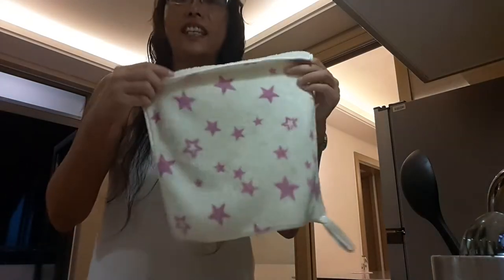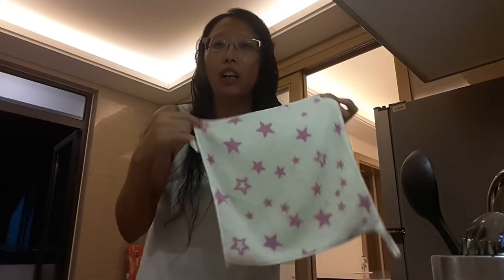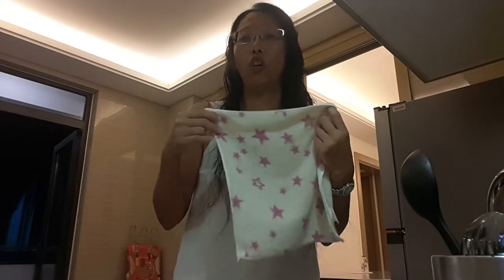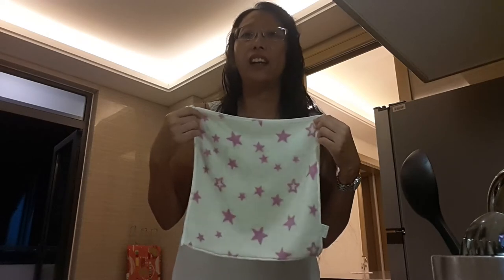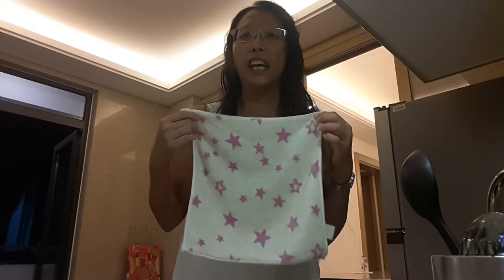This star pink color tablecloth is bought from Johor Princess Cove Daiso at $5.90, and Japan Daiso is only accepting cash.